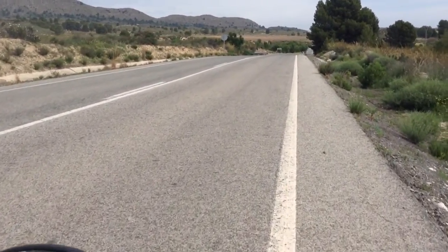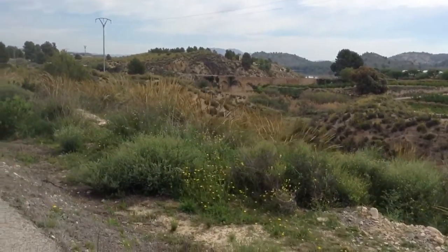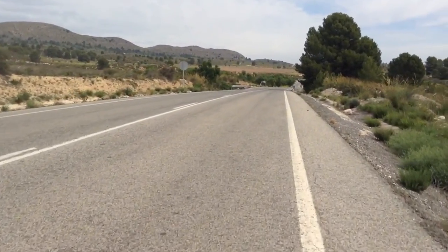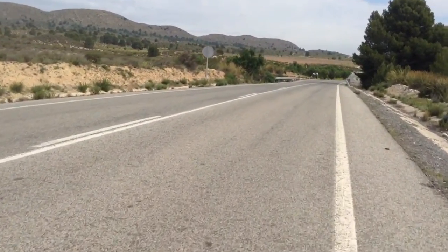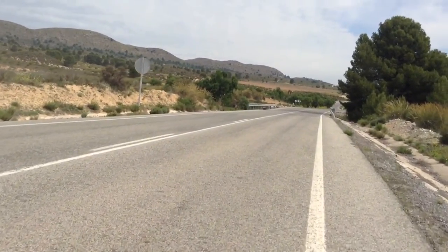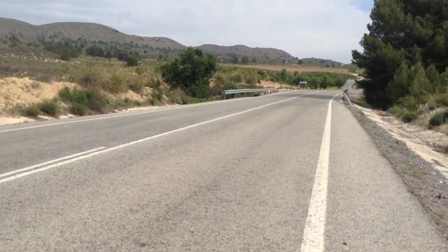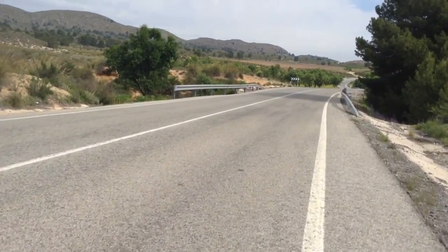Again, excuse the bumps. The water you can see over there is a large reservoir where a lot of people go fishing and everything like that. And I'm going to go on the back road back to the villa and basically just show you what it's like around here. It's actually very nice to be able to get out and be in the fresh air in the sunshine and just puddle around on my wheelchair.